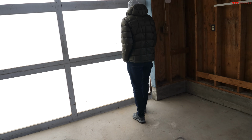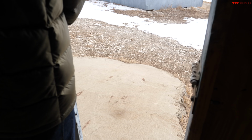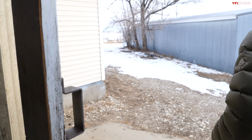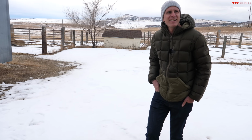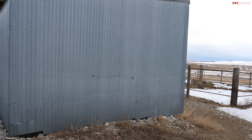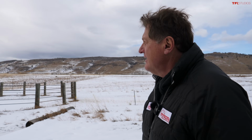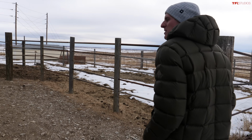So this is the sliding door. And look at that. You can pull a car in here, maybe. Check this out. This is where we're going to have TFL cow. I think this was the birthing shed where the previous rancher kept his livestock. Yep, so this is where Andre will have his cow.